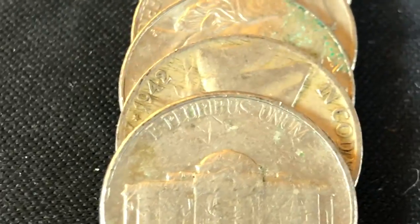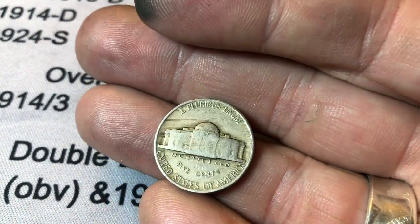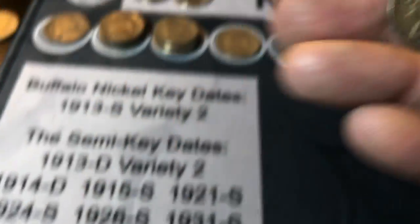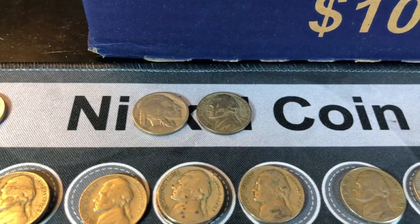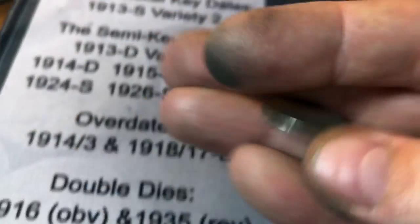Roll 86, hunting through it, and I just uncovered another 1942. Could this one be silver? It is not, and it's also from Philly. Second 42P non-silver of the boxes. We'll take them, but we could use some more of those, if you know what I mean. Roll number 90. Our first 1948 find, minted in Philly.